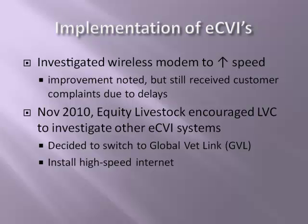And part of the delays was the internet, and part of it was nothing against the VSPS system. It was just kind of a cumbersome thing. We could only start one paper at a time and then close it out. And our tech could explain it a little better than I can. There were some issues there.